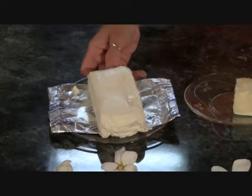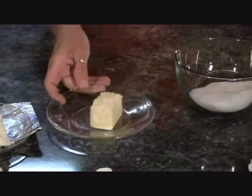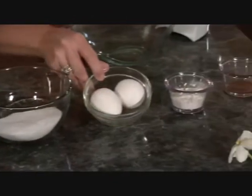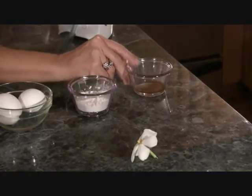Now on to our cream cheese batter. And what we have in it is 8 ounces of the original Philadelphia cream cheese softened, 1/4 cup of butter softened, 1/2 cup of granulated sugar, 2 large eggs, 2 tablespoons of all-purpose flour, and 1 teaspoon of pure vanilla.